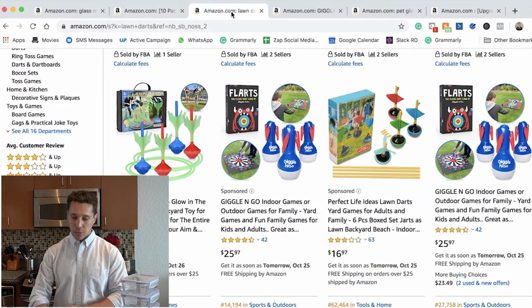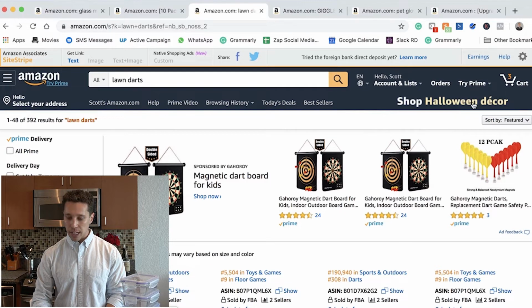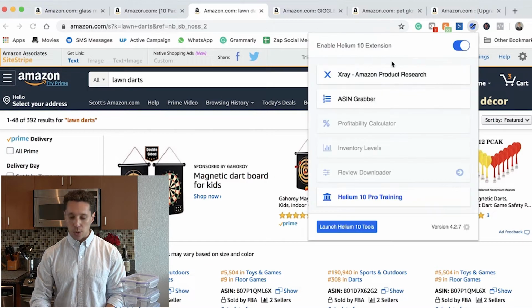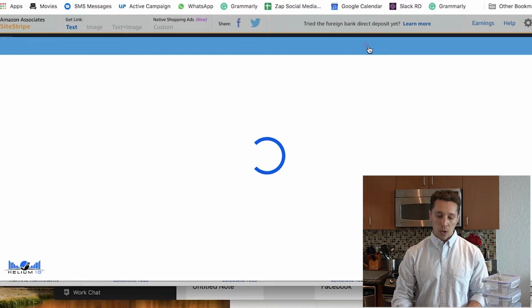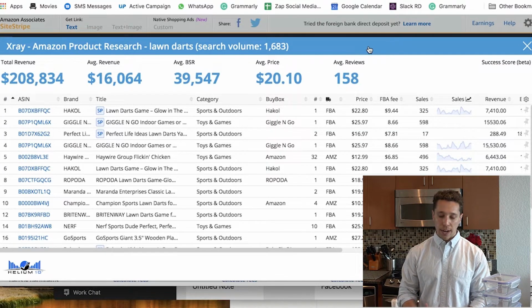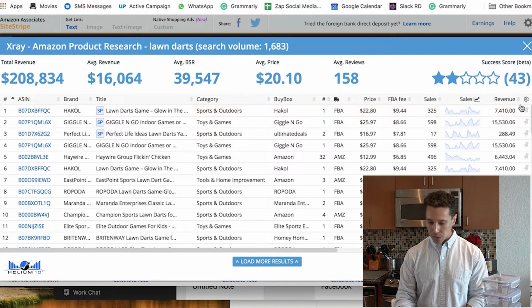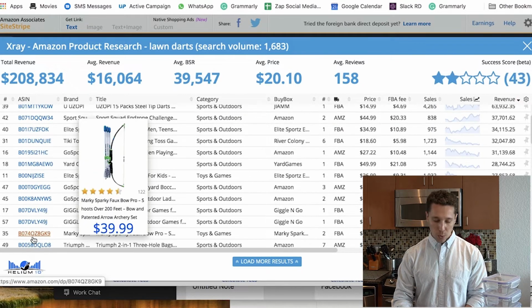I found this product and we can look at the X-ray here, and there was decent money to be made. There was actually not a lot of competition, and the reviews of my competitors were low. So what I did was I tried to examine the different reviews and find out a way to fix this. So we can look at here, you can see there's a better success score. It's over double what the other product was. And we can look at sales. So this just pulls everything from that page.